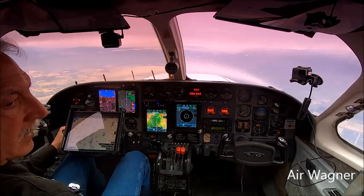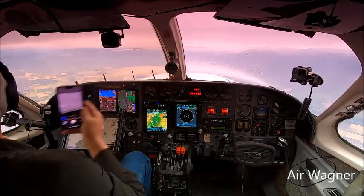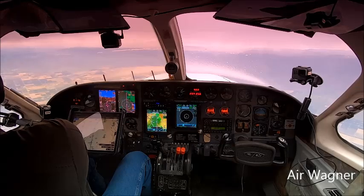The right wing. And there's a picture of the right wing. It's an equal opportunity employer. It's picking up ice on the flight also. We got ice still on the wings. A big chunk down there on the root.